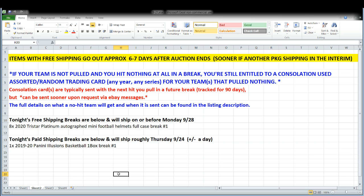I don't believe anybody will get skunked in Illusions, but if you were to not pull a single card of any sort, even base, you would still get a package in the mail. It would ship out when the rest of the break goes out since it's a paid shipping break, and it would have your consolation card or cards in it.